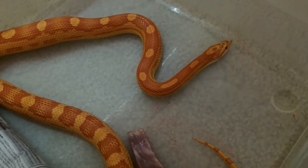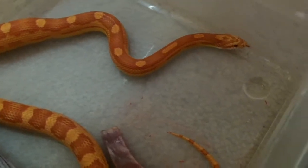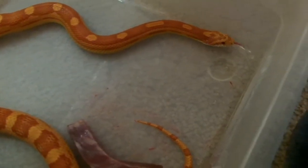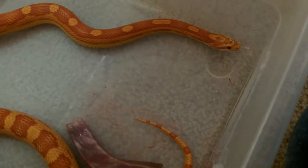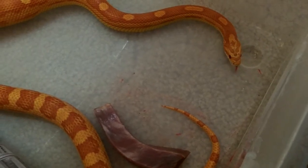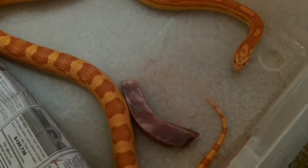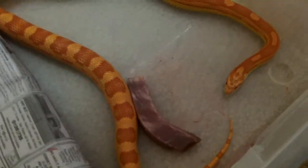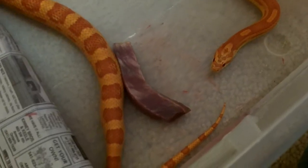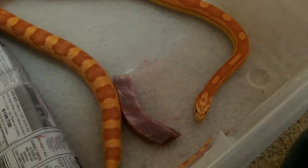I'm going to back up just a little bit. He's scenting around the enclosure a lot, and I find this behavior very interesting. I have another mouse right here. I think I might kill it humanely and offer it to Colonel to eat. I'm going to set the camera down for just a moment.